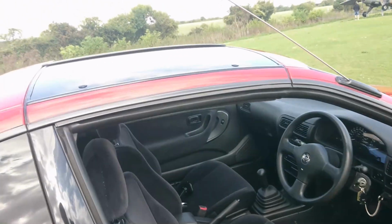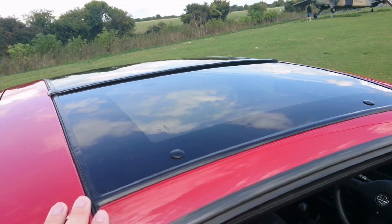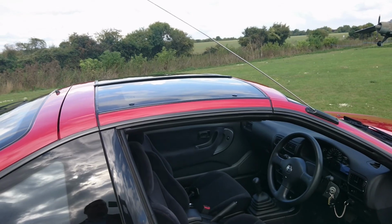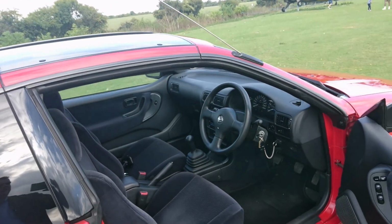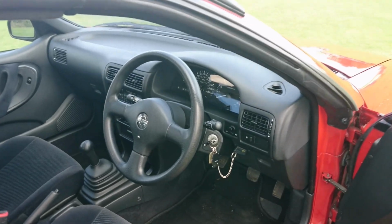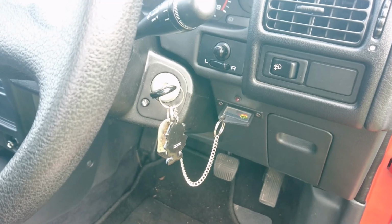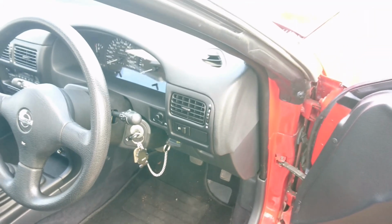We've got the T-bar roof. All UK models had this sort of T-bar roof. We'll go and have a look at Amber's one in a second, and that will also show what the car looks like without the roof panels attached, so I don't need to do it on this car. Very strange immobiliser on this, really bizarre. You put that little key in there like that. It's bizarre, but there we go.